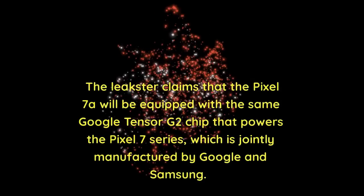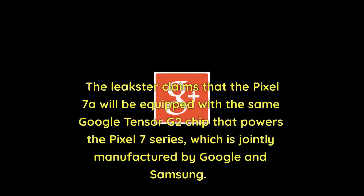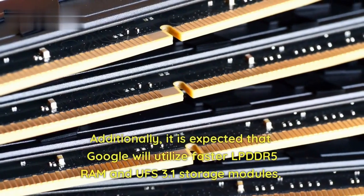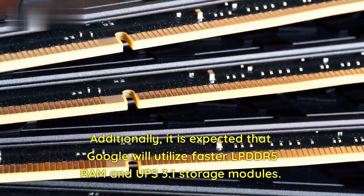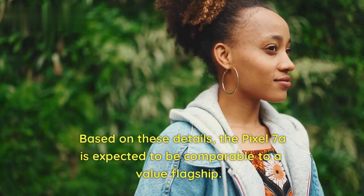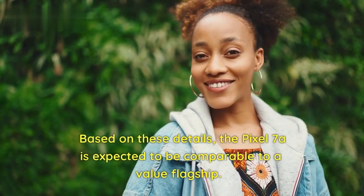The leakster claims that the Pixel 7a will be equipped with the same Google Tensor G2 chip that powers the Pixel 7 series, which is jointly manufactured by Google and Samsung. Additionally, it is expected that Google will utilize faster LPDDR5 RAM and UFS 3.1 storage modules. Based on these details, the Pixel 7a is expected to be comparable to a value flagship.